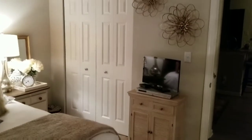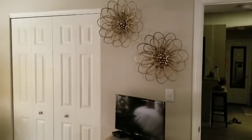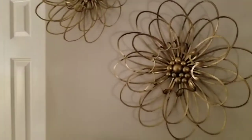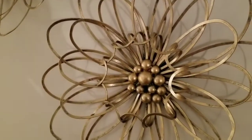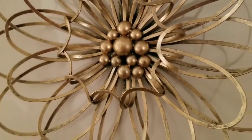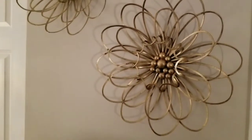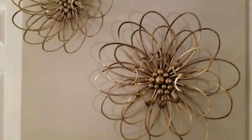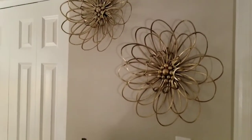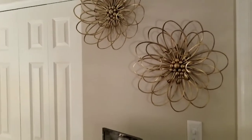So just to give you guys a quick peek here, you see the two wrought iron wall flowers. I got these from Hobby Lobby. You can see those up close there. My mom actually had these when I went home to Memphis in July for her birthday. She had two of these in her guest bathroom, and I thought they were so pretty, and I said that would be perfect. I was looking for something to go on this wall, and this is it.